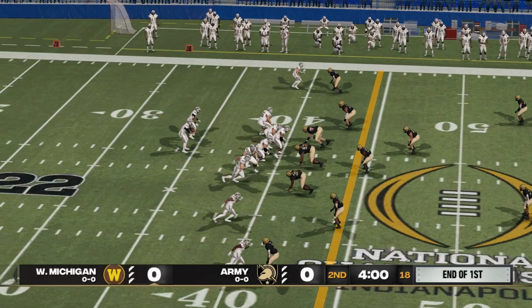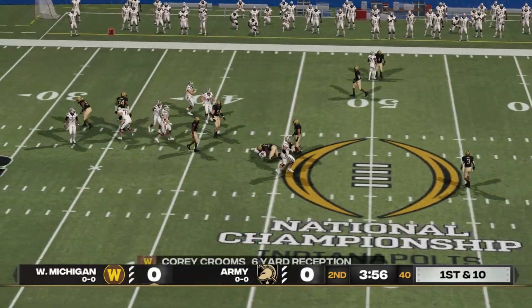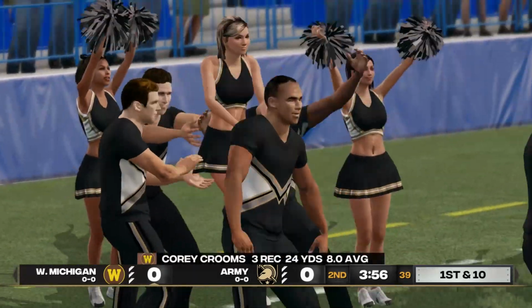Finds his man. First down. Tackle at the 46-yard line. So they gain 6 yards on the play and pick up the first down.